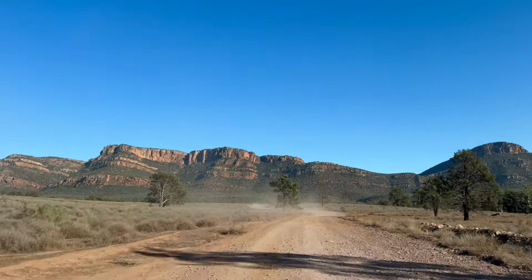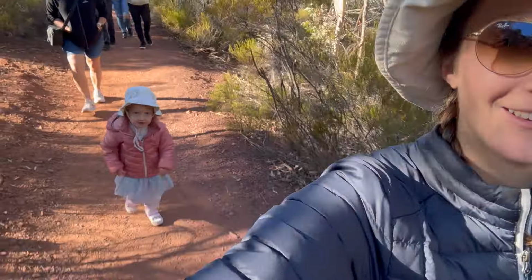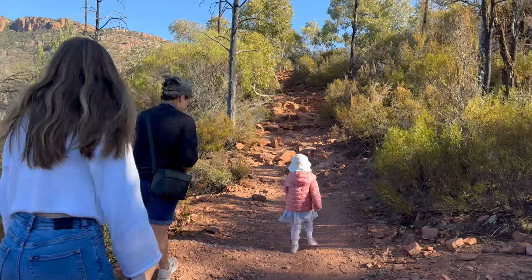The Akaro Rock hike begins at the end of a pretty bumpy dirt road. I was grateful for our 4-wheel drive. Mila was determined to hike today, so we let her give it a go even though it was really rocky. Go Mila! Oh, you're running it. Be careful. Mila did so well hiking and climbing up the rocks.